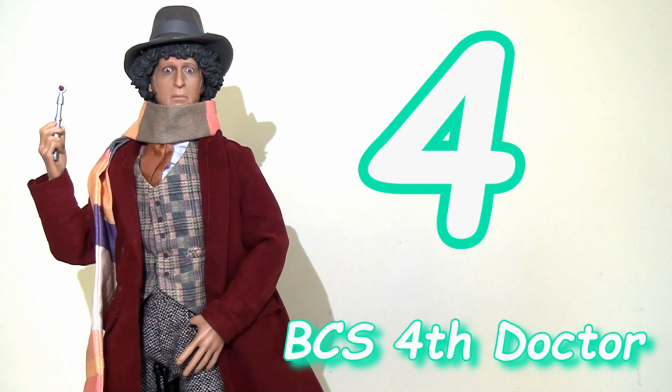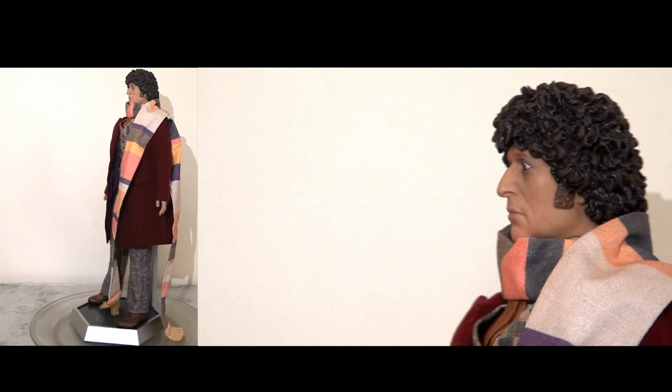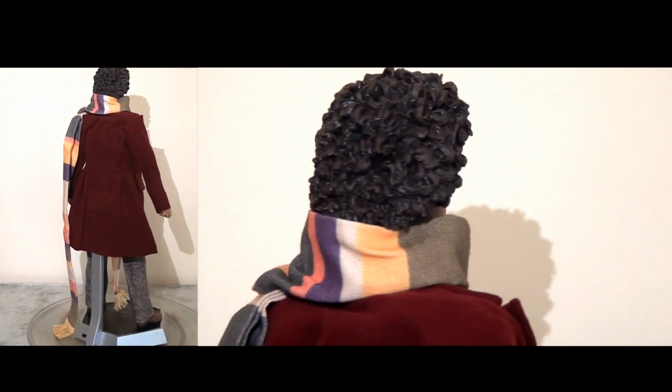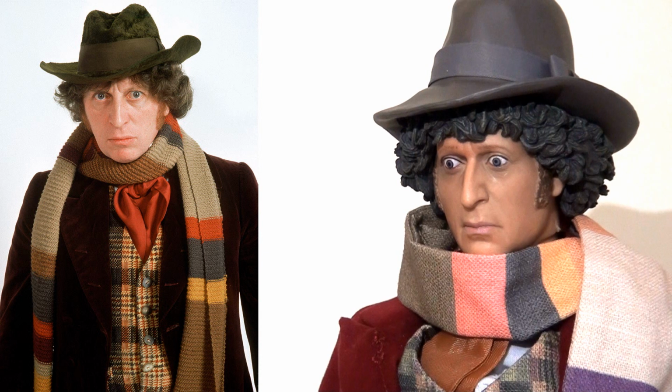Number 4, I have, rather appropriately, the 4th Doctor 1/6 scale figure from Big Chief Studios. Now, this was actually a reissue of a previous release from many years ago, but as I said, it was reissued this year through Zavvi, and it was a pared down budget version. It didn't have as many accessories, the presentation of the packaging wasn't as nice either, but it was actually significantly improved on the original version when it came to the paint apps, particularly on the face, which is much improved.